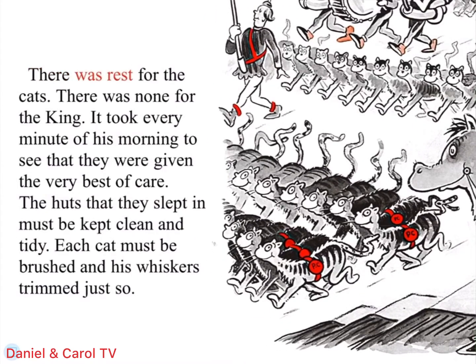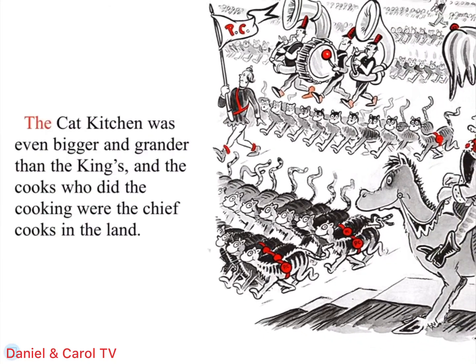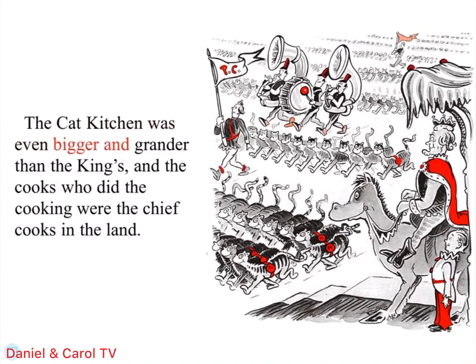There was rest for the cats. There was none for the king. It took every minute of his morning to see that they were given the very best of care. The hut that they slept in must be kept clean and tidy. Each cat must be brushed and his whiskers trimmed just so. The cat kitchen was even bigger and grander than the king's, and the cooks who did the cooking were the chief cooks in the land.